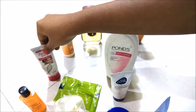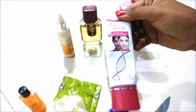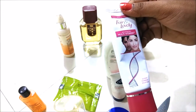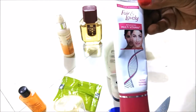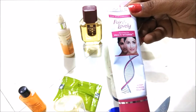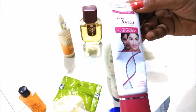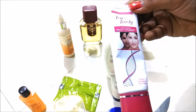And talking about the product Fair & Lovely. Yes, it's not a very good product, but I like to use it for daily purposes. Whenever I go out, I like to use it on and off. All of you know that it costs 93 rupees. It says expert fairness solution, blah blah blah, but it's not actually correct, but it gives you nice skin. Although there's something like big fat mix, but it's okay. I like to use it.